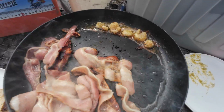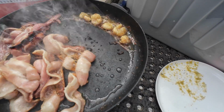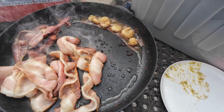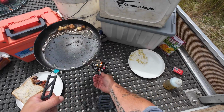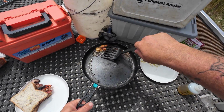Why have bacon and eggs when you can have bacon and yabbies? It's on a bit of a lean. The frying pan's on a bit of a lean, and all the oil's gone to that side down there. So I'll put the yabby tails in the oil. Me bacon sandwich. There's me yabby entree, almost ready. Gee whiz, that stove throws out some heat.